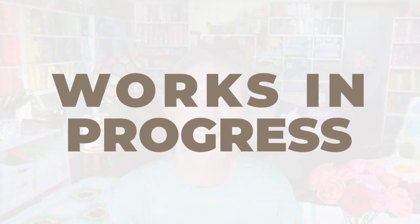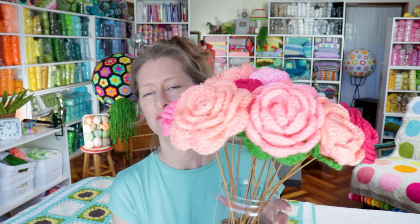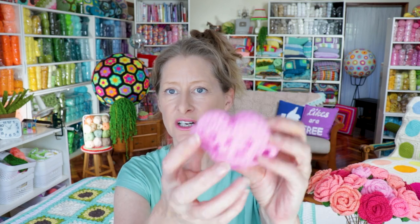Works in progress. Roses, obviously I'm working on roses, but I pretty much have a full bouquet now. Let me show you all the way around. So that is what I'm working on, but I guess I should stop working on them. I have enough, but I still want to make more. They're so fun, and I do still have some to put more bottoms on. So that's a little bit of work in progress, but a self-satisfying one, really fun to do.